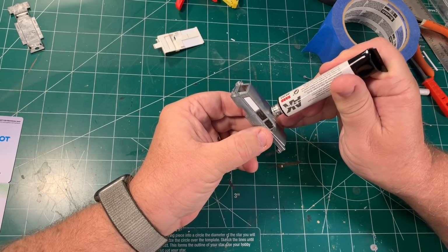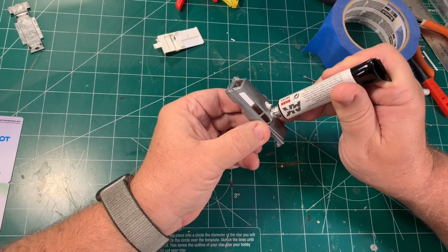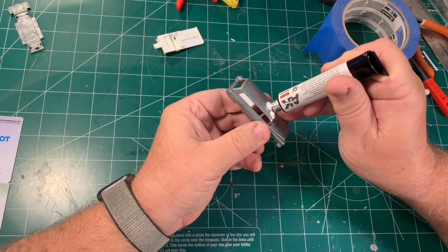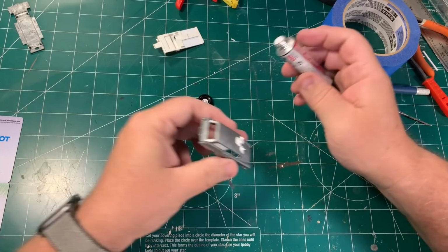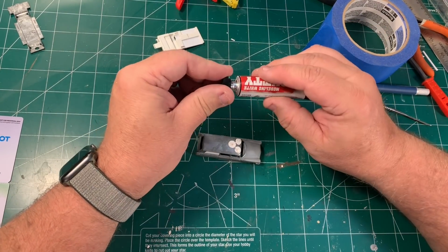You could even use CA and baking soda. I can never remember the two. You know what I'm talking about. Anyhow, I'm just going to use the putty. I have it here. I know it works.